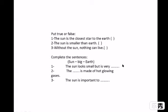Why? Because it's closest. Yes, because the sun is the closest star. Closest means near. Okay? The sun is the closest star to the earth. So number one is true or false? True. Super. Thank you.